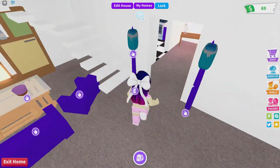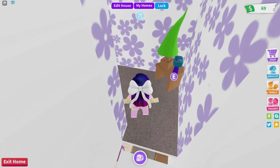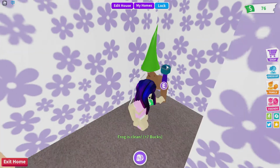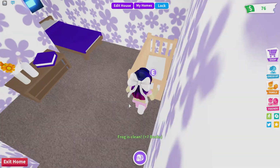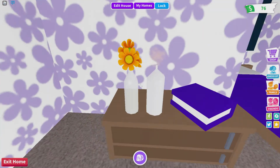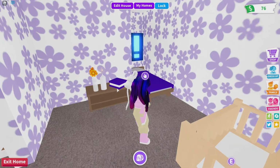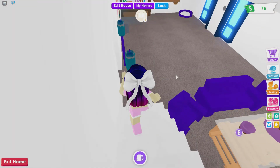Okay, so next upstairs we have this really cute wallpaper that I found. And it has this lamp and this. So we have a crib over here and a dresser with some candles and flowers and a book. And then we have the bed over here. So yeah, this is my house.